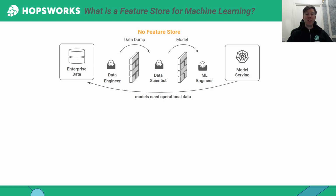So you can see our data scientist is siloed. When the data scientist wants to train models, they have to ask the data engineer for a dump of data. And when the data scientist trains a model, she gives it to the machine learning engineer or an operations person whose job is to put that model in production. And when the model is being put into production, it needs to be connected back to the enterprise data because the models need data to make predictions. So you can guess that this is not a very effective way of collaborating between the different teams and enabling data to flow easily between the different systems.